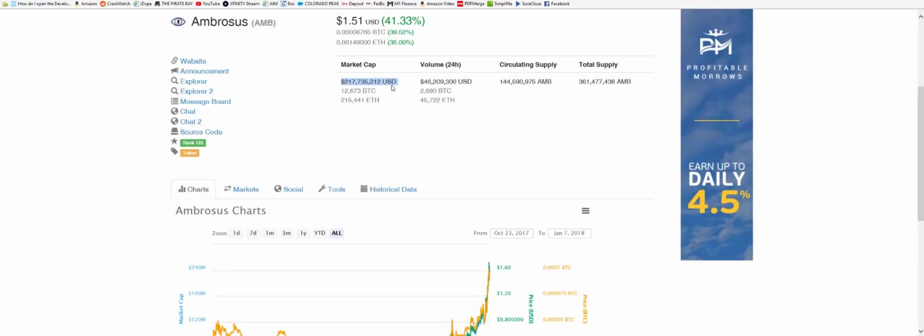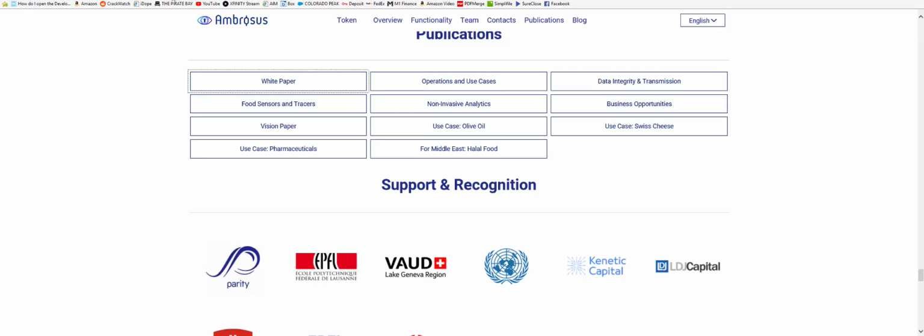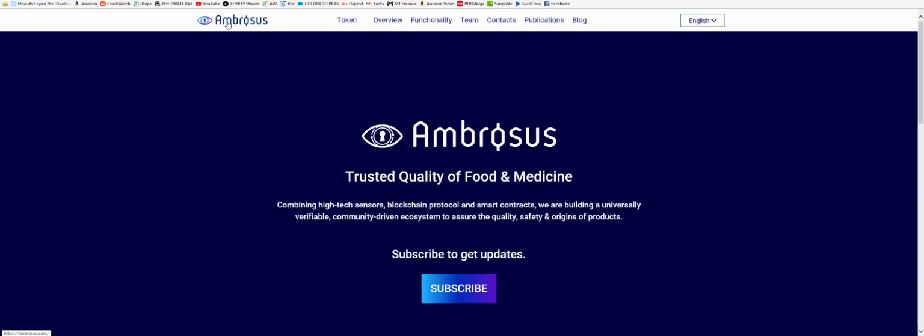The market cap is 200 million, which I would have liked to try to get this in when it was under 100, but beggars can't be choosers, right? And the total supply is very intriguing too, that it's only 361 million. I wonder where they came up with that exact number, but that's not that many coins. And what's most intriguing about this coin is what it's set out to do as far as the food industry. So without further ado, let's take a look.